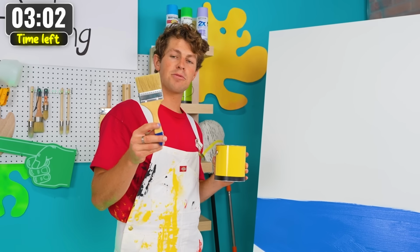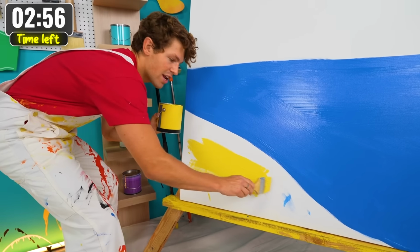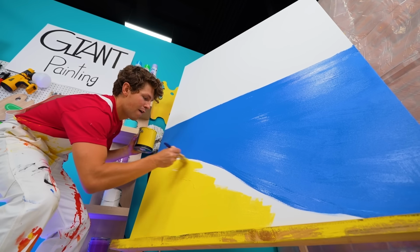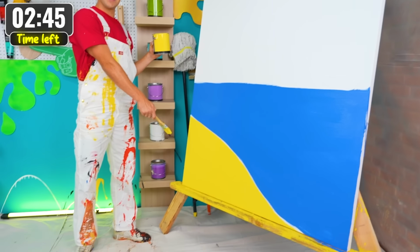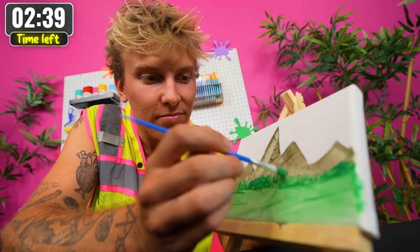This is like the smallest brush in the giant painting station. And it's still huge! Here we go. Oh yeah, that's the sand right there. This is the perfect shade of yellow. Reminds me of Hawaii. The yellow touches the blue, I'm screwed! Don't do it. Okay, the sand is done. Let's do a wave. Forgot to do a freaking wave. Oh yeah. Call me Picasso the Builder.